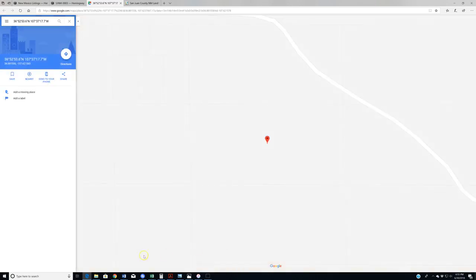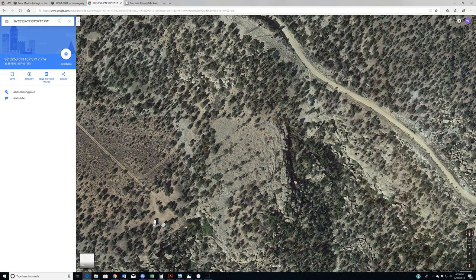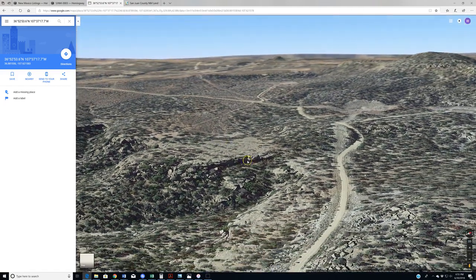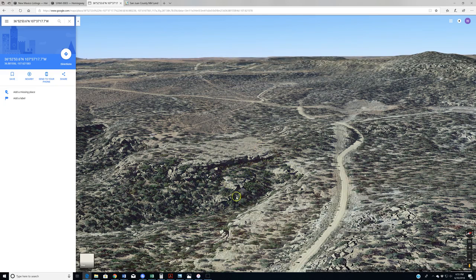So if we scroll in and click on satellite view, what I'm about to do, you can do. You just hold down the control button and move your mouse around and you can see this. You're out here in the canyon, so there's a bit of a rocky, slopey incline here from the road. Anybody who's buying this property should be aware that there's a portion of it that is flat, regular ground, and then there's this rocky ground area.